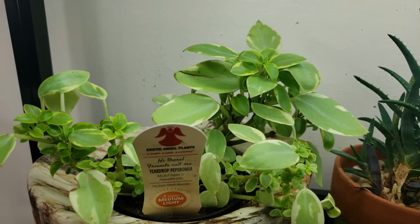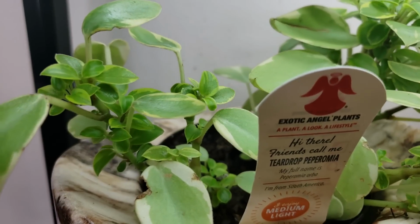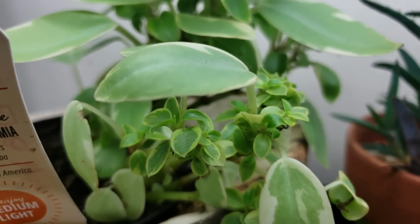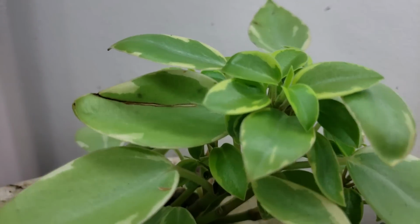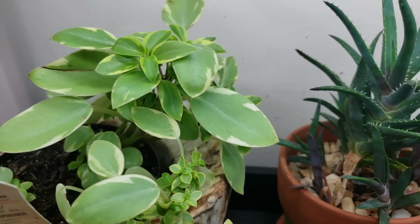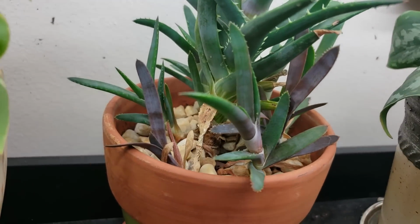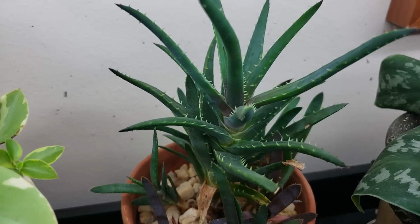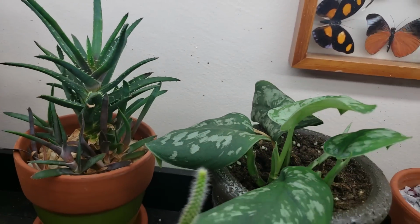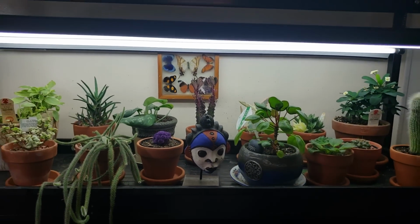In the back, we have a teardrop peperomia, and it has tons and tons of new growth here. As you see, all the babies there on the side, babies there, just babies everywhere. I love this peperomia. Over here, another aloe with tons of babies all around it. All right, and that is the front.